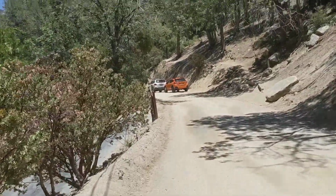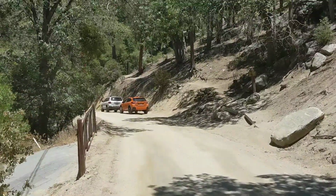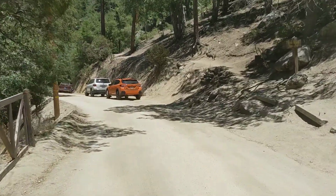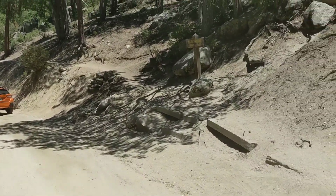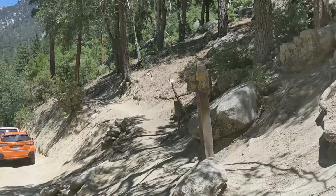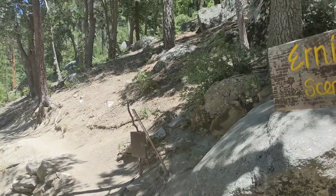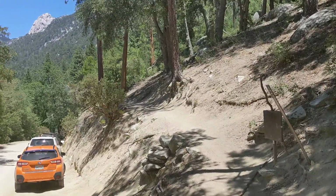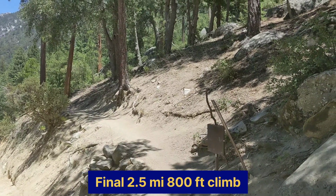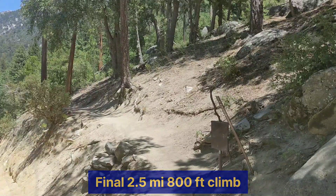Okay, made it back to civilization. Here's the start of the Ernie Maxwell Scenic Trail. I think it should be shaded. It's going to be a 2.5 mile, 700 to 800 feet climb. Off I go.